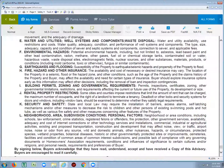Earthquake and flood. Susceptibility of the property to earthquake, seismic hazard, and propensity of the property to flood. Now we have the flood disclosure. They added it, not on the.